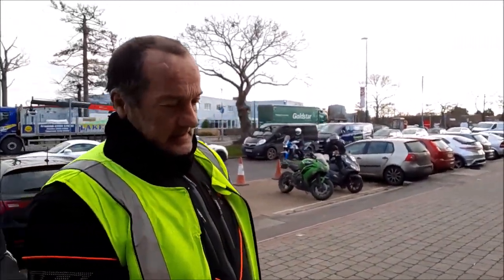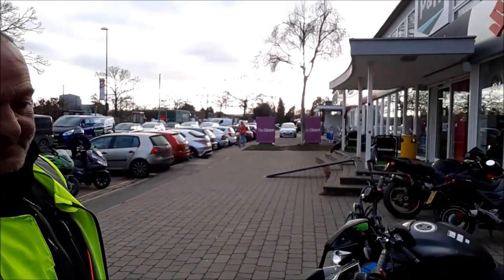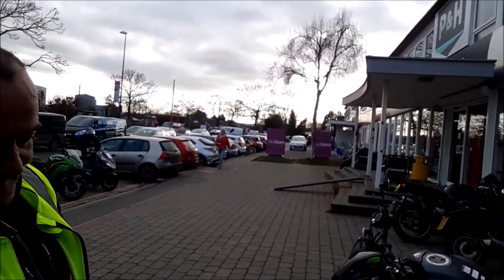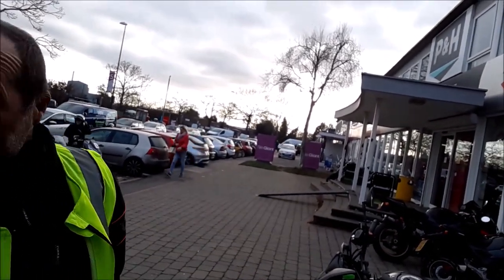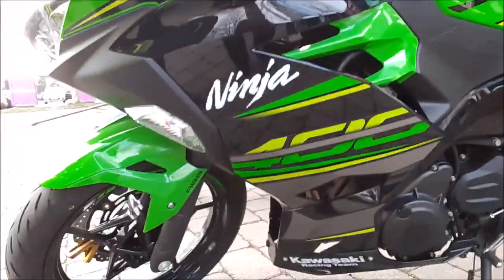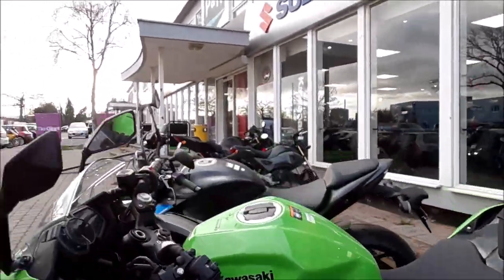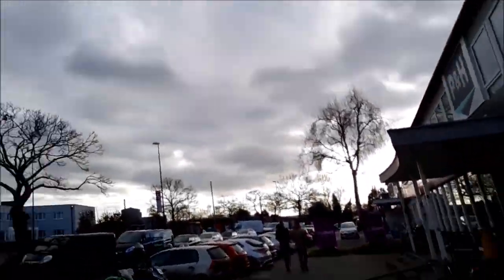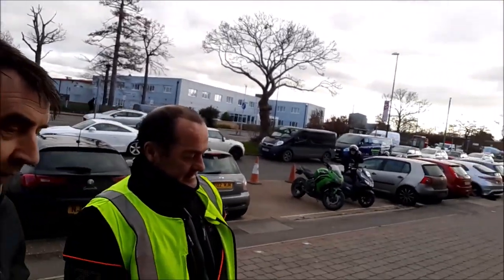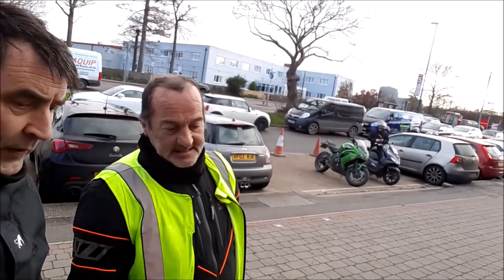I was trying to get her on the 600, but it's just slightly too heavy. She's only 4'11". It's actually only 5mm taller, but the weight is a bit more up in the middle, whereas on her Rebel the weight is low down, so it's easier for her to stabilise the bike. It's a nice looking bike though, isn't it? What colour is she going to go for? Probably the black.